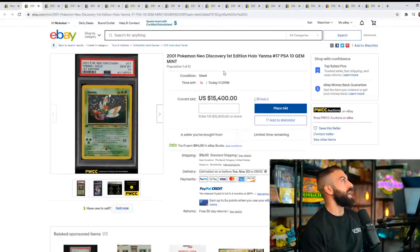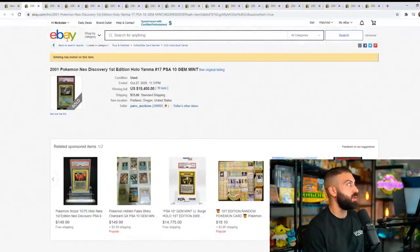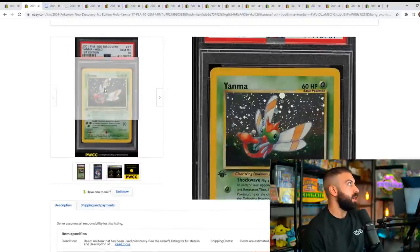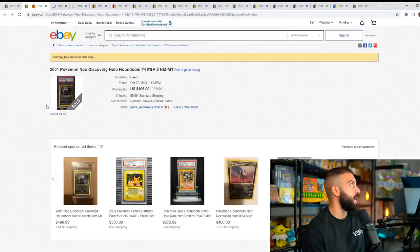Here we go, the Yanma. $15,400. This is a really difficult card to grade. There's only 12 of them that exist. So this is one of them. Went for over 15 grand. That means that in the world, there can only ever be 12 complete PSA 10 sets of Discovery, because there's only 12 of these cards. Or actually, there's probably cards that are lower population than Yanma.